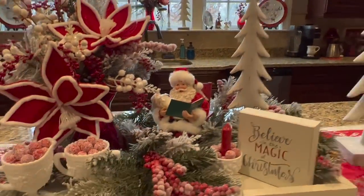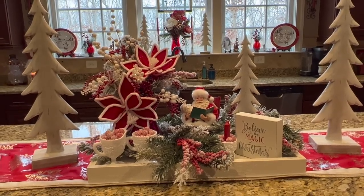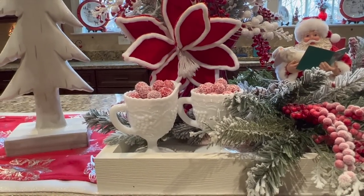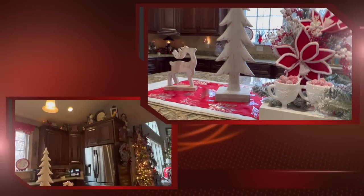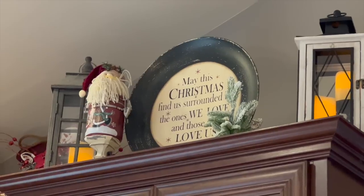And so this tray design is new for this year. Super happy with how that worked out. And then the trees flanking it and the little sugar bowl and creamer in there, got that at the Minuteman Mini Mall as well. And of course, there's the decor up on top of these cabinets. May this Christmas find us surrounded by the ones we love and those who love us.